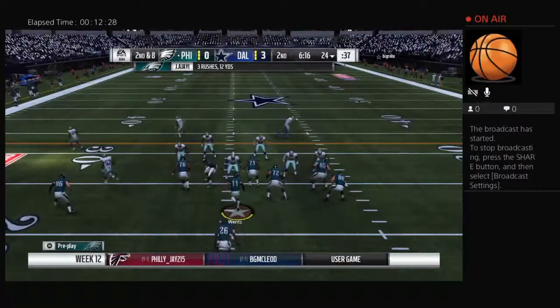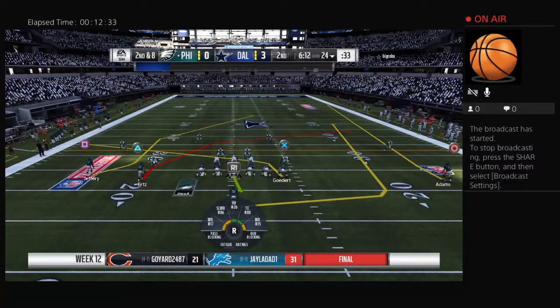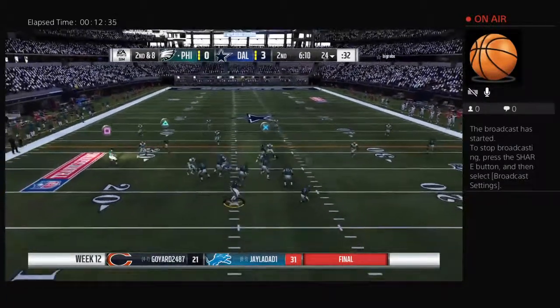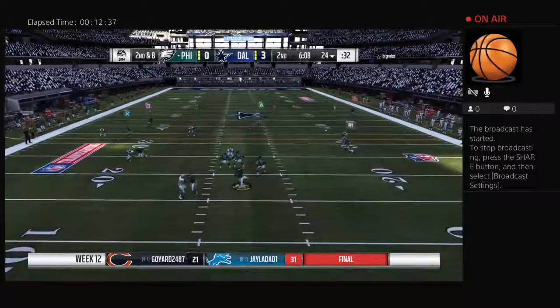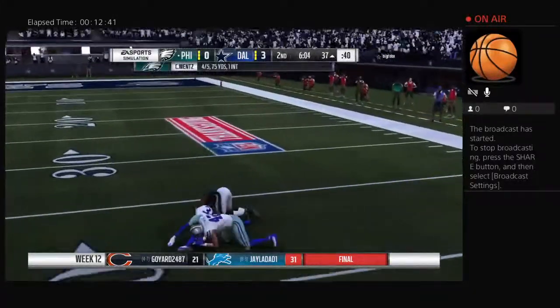And a short gain there as he'll get it up only to about the 24. 2 yards on the pickup there. It'll be 2nd and 8. On 2nd down, here's Wentz. Looking deep for Adams. Oh, this is taken in. It's complete.